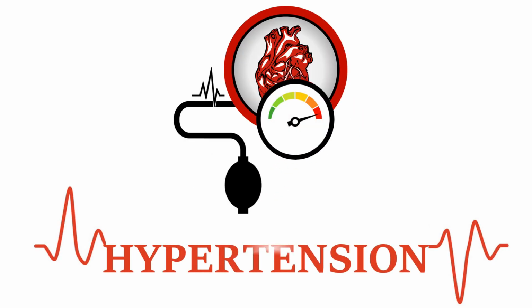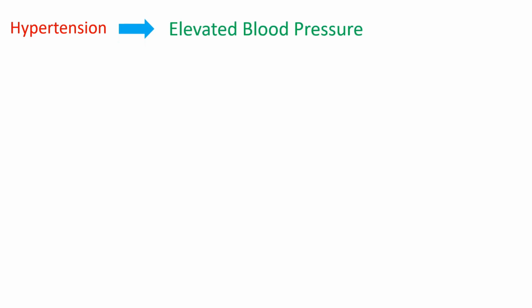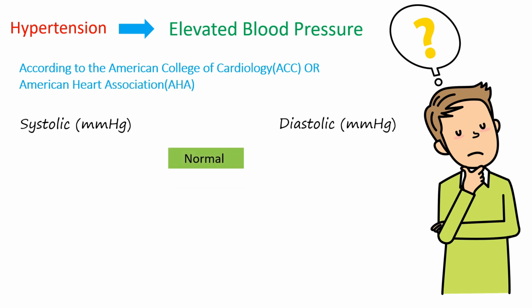So today we are going to learn about hypertension. What is hypertension? Hypertension is an elevated blood pressure. But how much? According to the American College of Cardiology or American Heart Association, normal systolic is less than 120 and diastolic is less than 80.